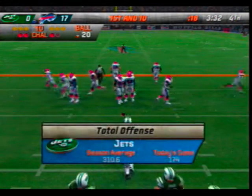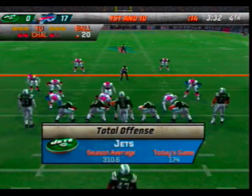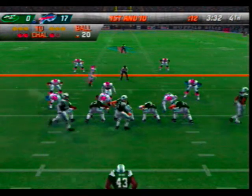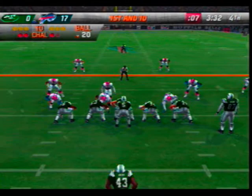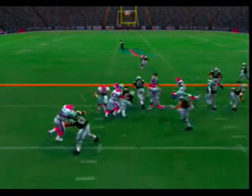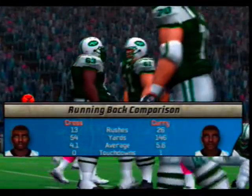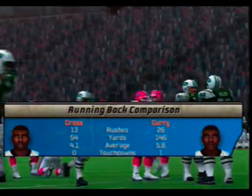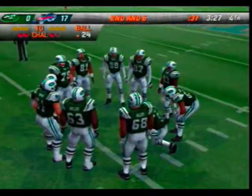Ball on their own 20. Ball on the 20-yard line. Play hard and fast, baby. Go low! Go low! Buffalo comes out in their nickel package. Watch the snap down. They give it to the halfback. He just unloaded on it. They try the ground attack again. And now our viewers can see how successful each team's main running threat has been today.